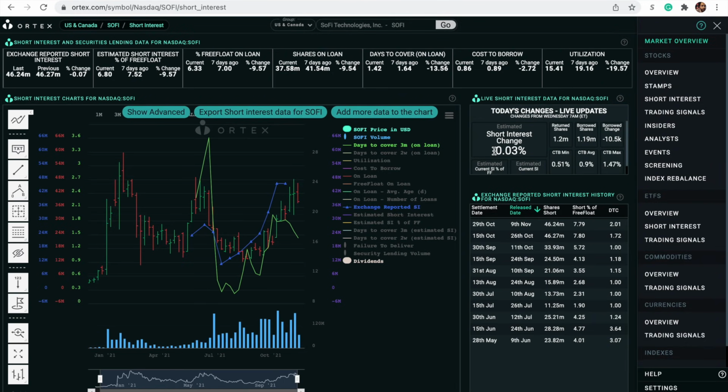Finally, we'll finish with the data and the flow. Nothing much changed on the short side today, minus 0.03%, 6.8% current short interest as a percentage of the free float per Ortex estimates, and nothing else really changing that much.